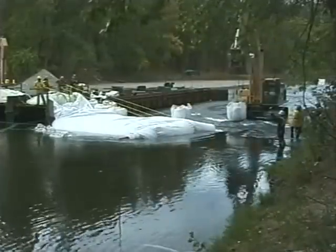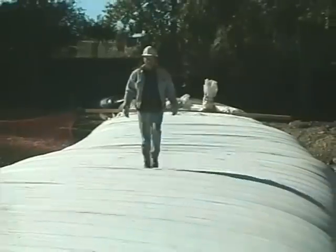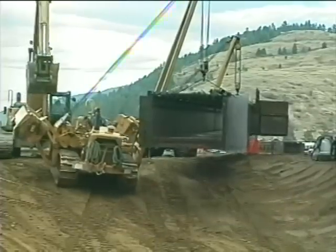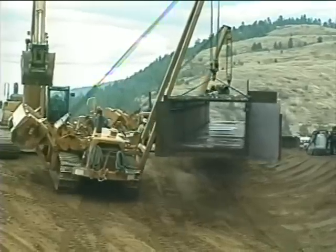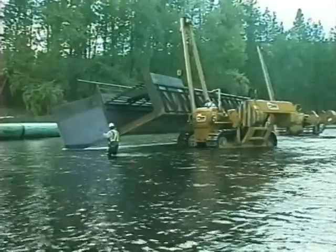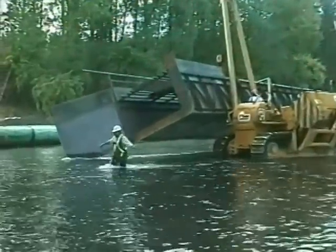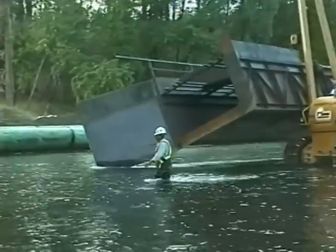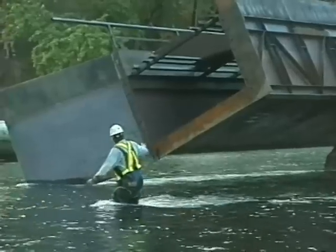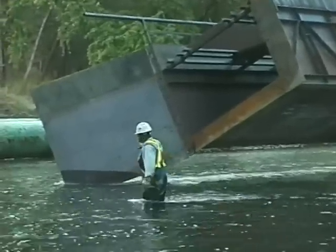In this particular case, we used aquadams, bags filled with water, both upstream and downstream of the excavation location, and moved the water through either pumps or through what we've called superflumes. Superflumes are an open-ended channel that the water flows through. And the result of all this is that you're able to construct an open-cut crossing without affecting water quality.